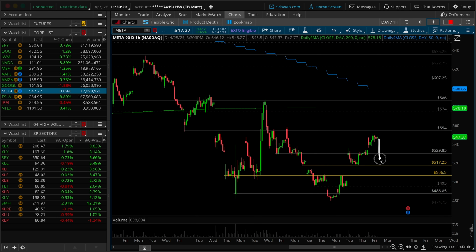Some may argue it would be good to come in and repair the structure and then move higher. I don't even want to see Meta here. It has to hold up over this level if it's even going to be a contender in the face of all these other names, which are far more bullish in the first place.